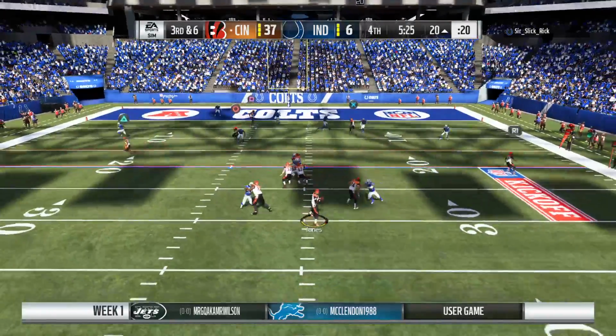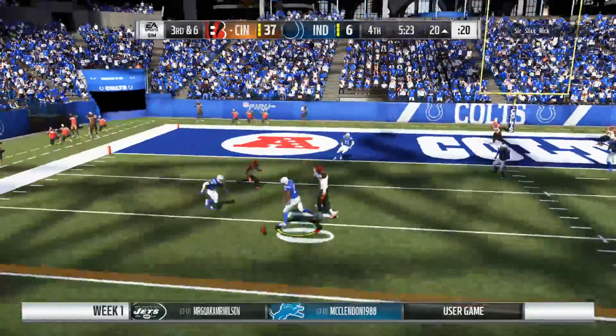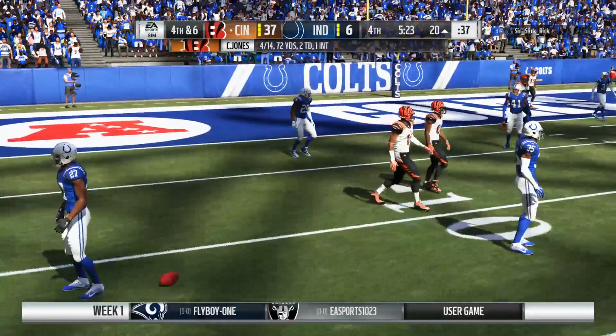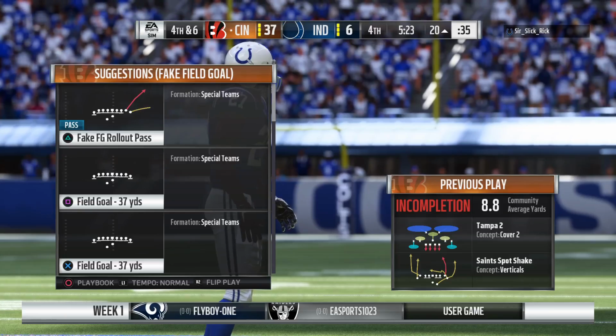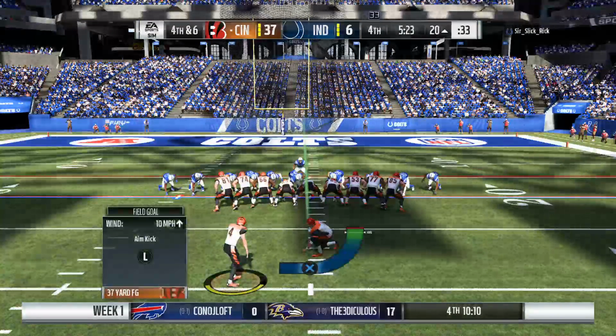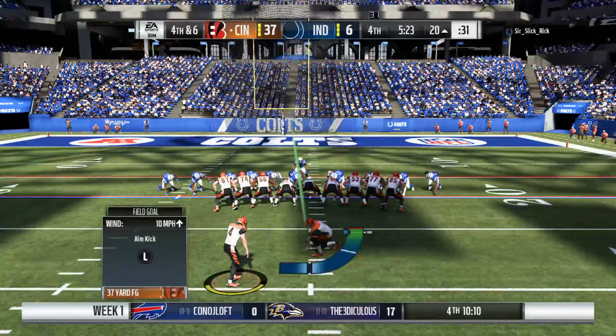Now Jones from the gun, he'll throw. And this is going to be incomplete. Nate Hairston there defensively. This defense could use some more of these types of plays. How about him reading it, driving on the football, and he's right there for the pass breakup.